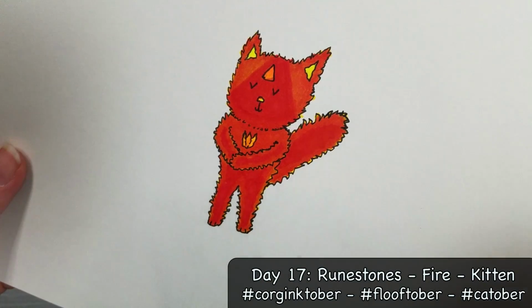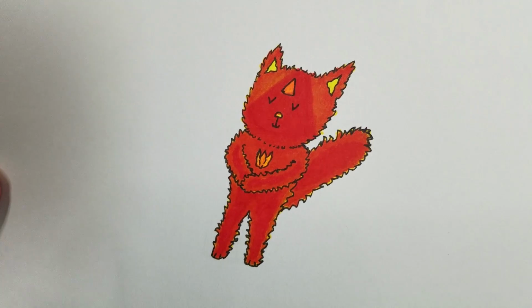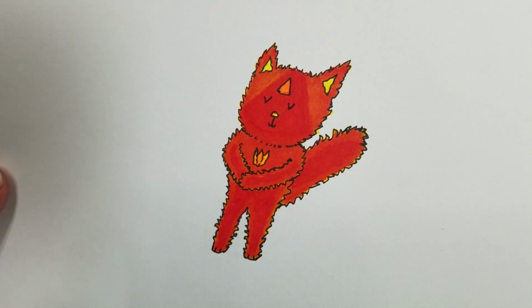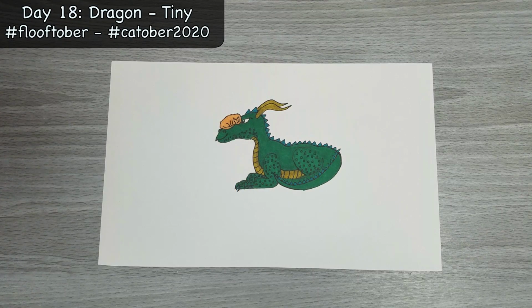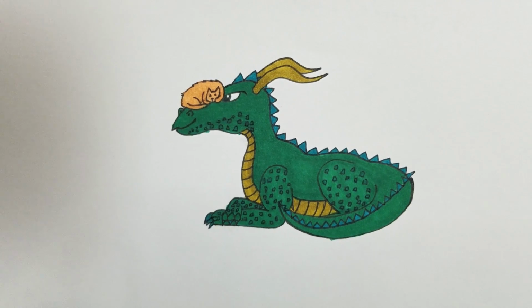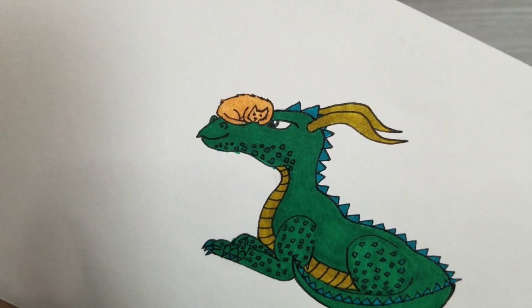This one was really fun to do, and it kind of brought to mind that, ooh, maybe I could make 4 elemental kittens. Like, I know it's been done, but I think it'd be really fun to just try it out for myself and throw it up on Redbubble. This one was really fun because I really love dragons, and I really don't get the chance to draw them that much, so perhaps we will see more dragons in the near future.